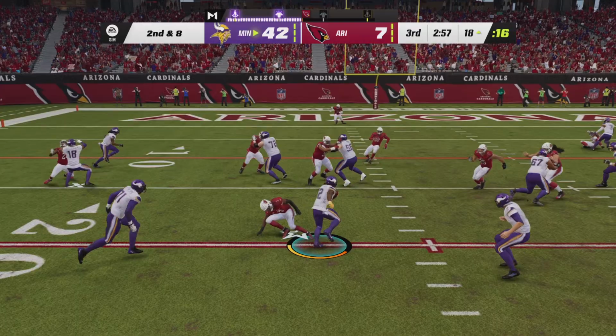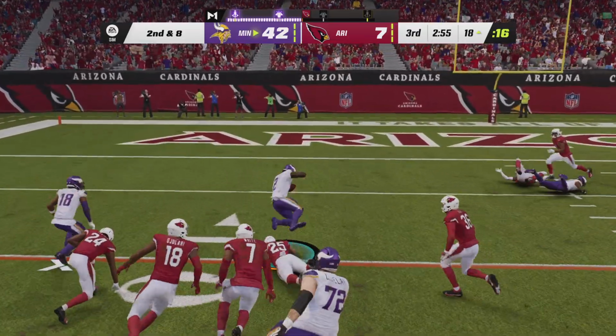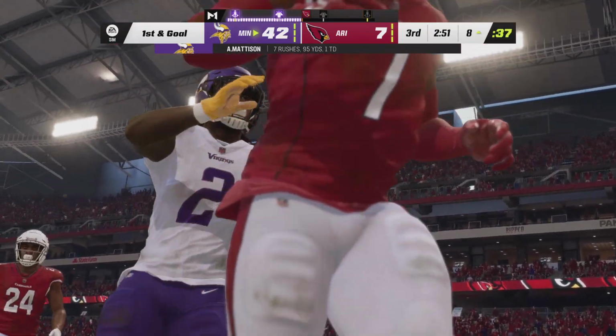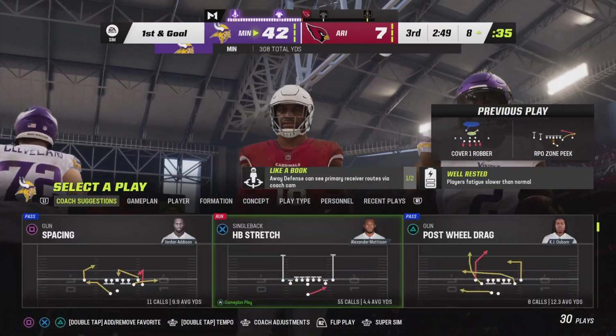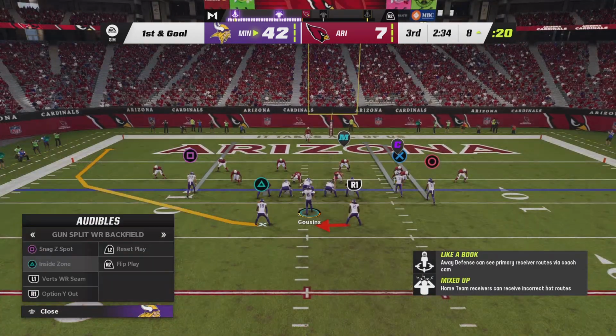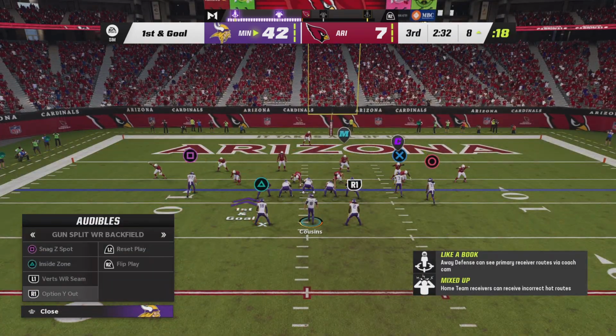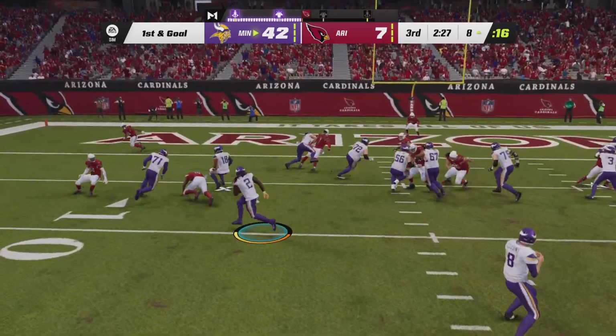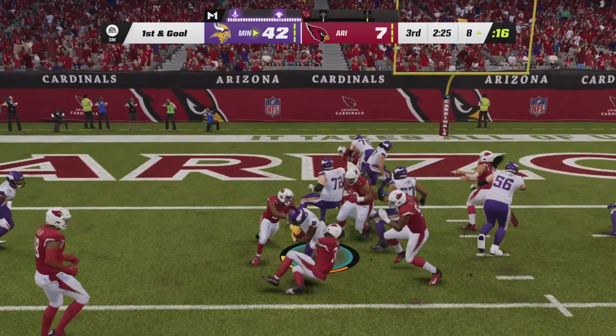They'll run with Madison. It's a good gain of 11. Sets him up first and goal. A lot to praise on this drive, obviously. I know you're seeing what I'm seeing. Those guys up front, they're getting it done. Doesn't matter what play is called. They are handling their business at the line of scrimmage and dominating right now on this drive.